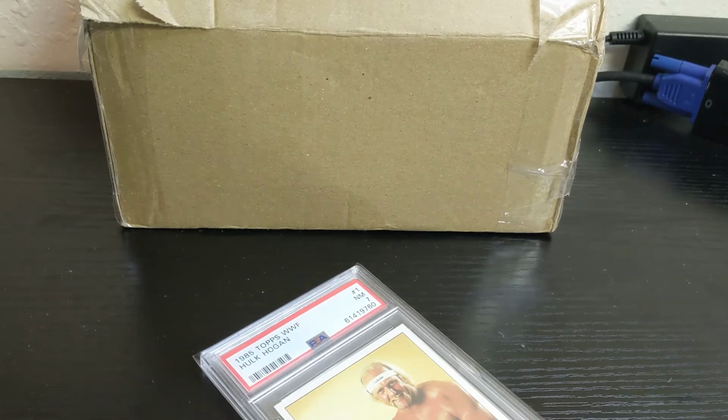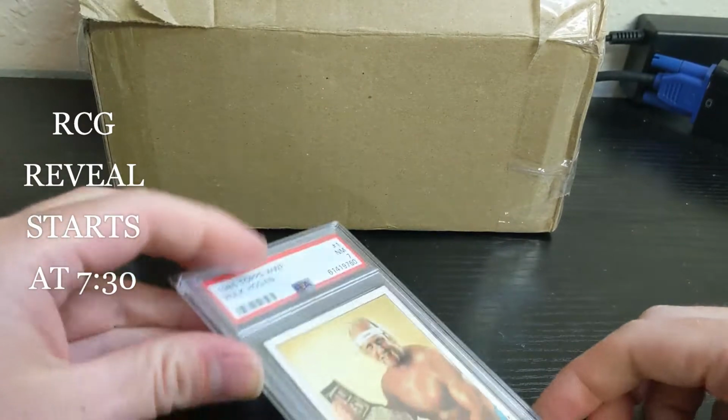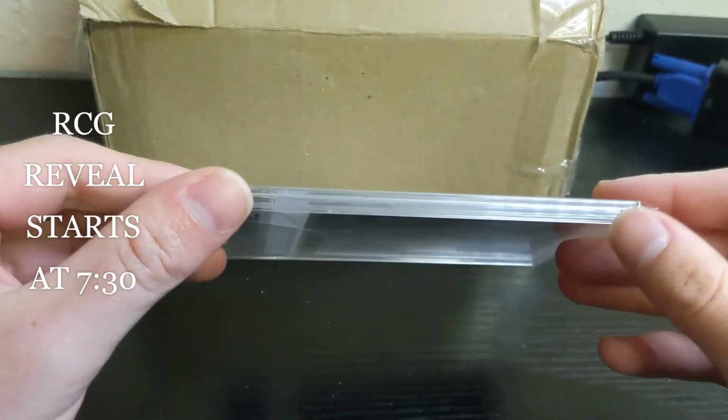Today I have a reveal of a new grading card company, and I have not looked at the cards yet, and I want to talk about them a little bit and then do a blind reveal of what those cards got for grades and talk about them and grading in general. But before I do that, I do want to give an update on a card I got graded here. Just recently got this back.